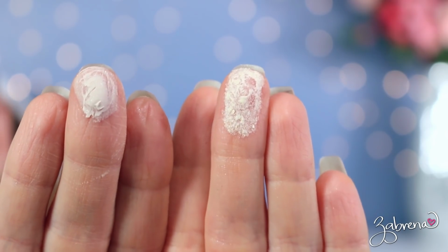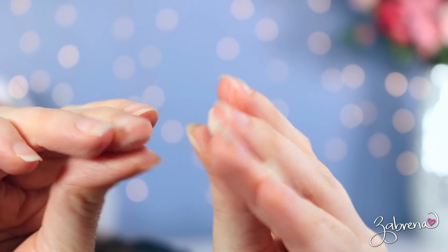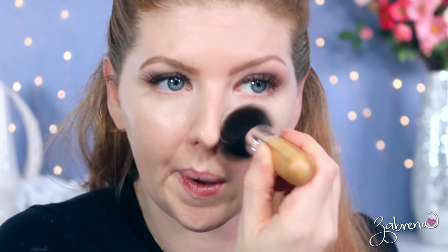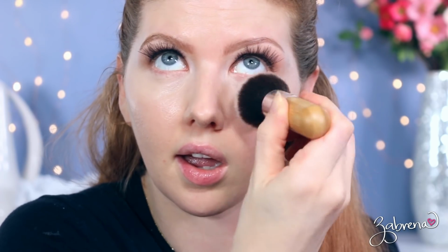But if you want a very silky, finely milled powder, you'll find it with the e.l.f. powder. And I wish that you could reach into the screen right now and feel these powders, because you would feel how silky, soft, smooth that e.l.f. powder is in comparison to the Laura Mercier powder.